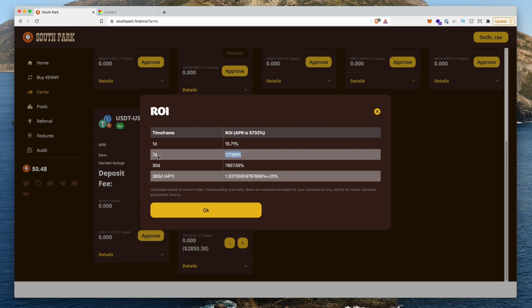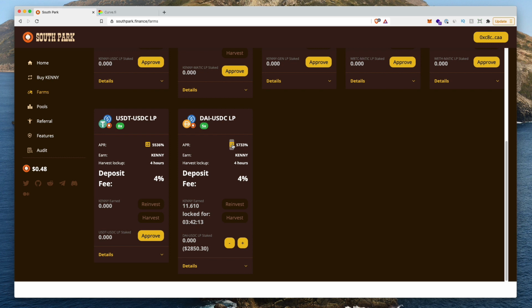And if I'm in here for a week, it's going to do like 70%. Of course, that's probably not going to happen. This APY is going to drop like a rock. But I like to just kind of harvest these tokens. And you can see I've already been in here for about 20 minutes. And so far, I've earned around 11 Kenny tokens.